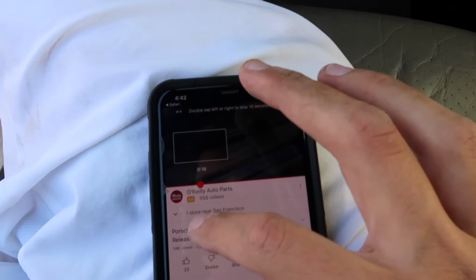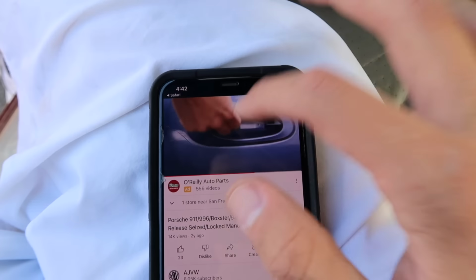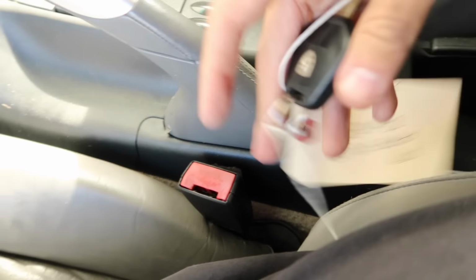So I'm still trying to get in the trunk and I'm pulling up some more YouTube videos, and this guy says all you have to do is lock and unlock the car and it'll reset it and free these up to make them work again. So while it's running, I'm gonna keep it running so that the battery can charge. I'm gonna get that spare key. Let's try to lock and unlock it and see if that fixes our problem.